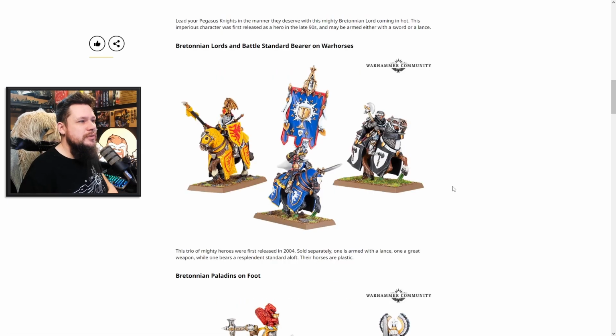Moving on, we have the Bretonnian Lords and the Standard Bearer on war horses. Now, each one of these guys is sold separately. We have the lance, we have the great axe. Was it great axe or is it just great weapon? It's just a great weapon. And one has the banner. Now, these are all metal miniatures, but don't worry, the horses are plastic.